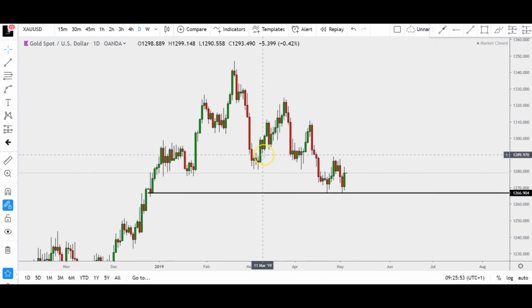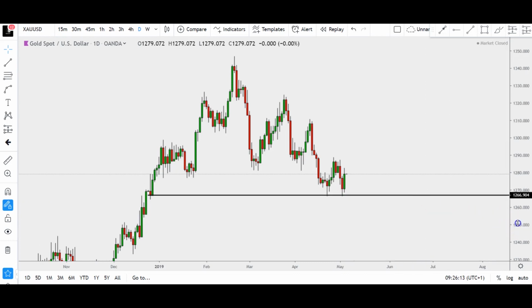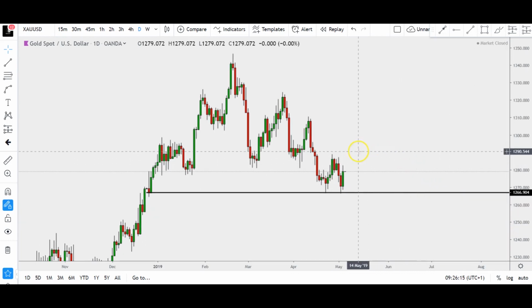So the first pair that we're looking at today is gold. We can see a beautiful downtrend forming on this market. Now, we had a strong push to the downside last week with gold coming into some very strong support areas around 1266.90. And we can see when price came to this level, we had a major bounce off of it. We closed Friday with a strong bullish candle to the upside.